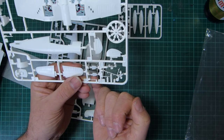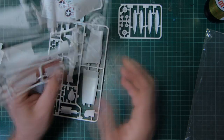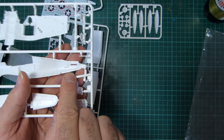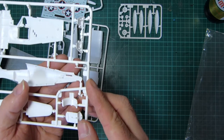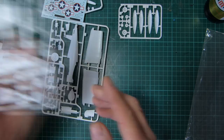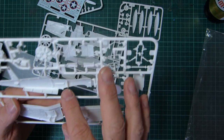Look at that, that is absolutely tiny. There's the antenna mast there, there's the tail wheel. Incredibly well moulded. And I noticed, look, all the interior detail on the tail wheel. I know it is quite spacious on the Corsair, but it's just good that they've thought about it. Ejector pin marks, none near where we need to be worried about. On the wheel wells they're dotted around, but nothing anywhere near the wheel well itself. Nothing in the cockpit.